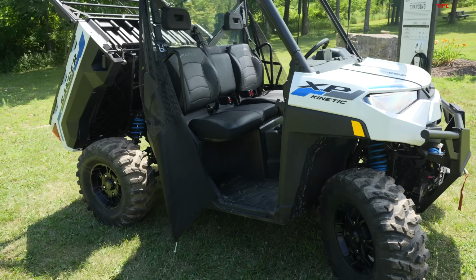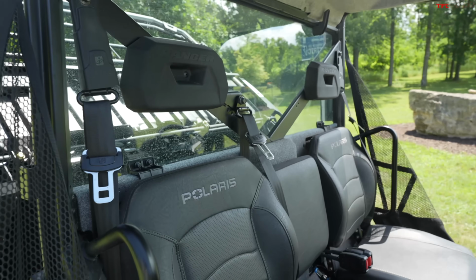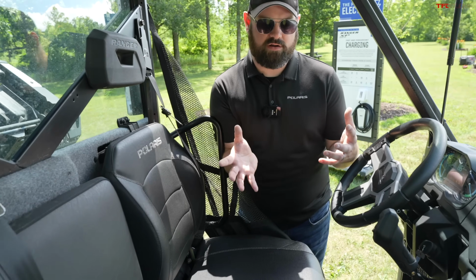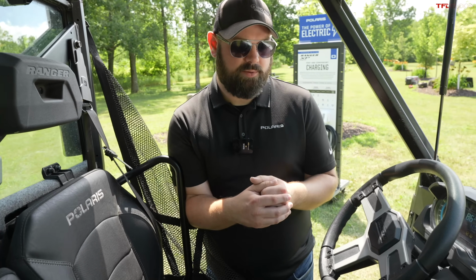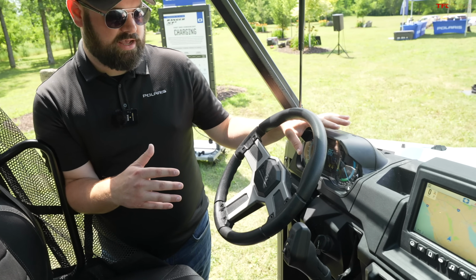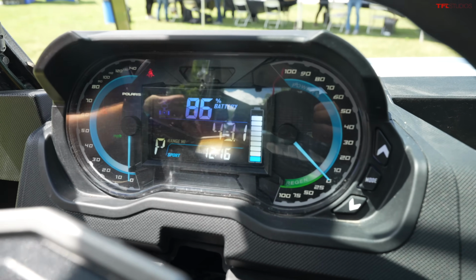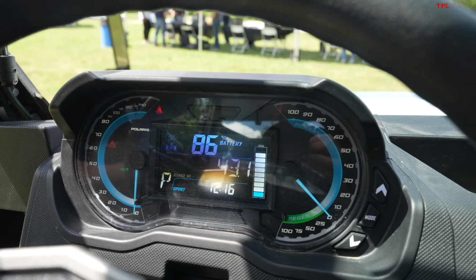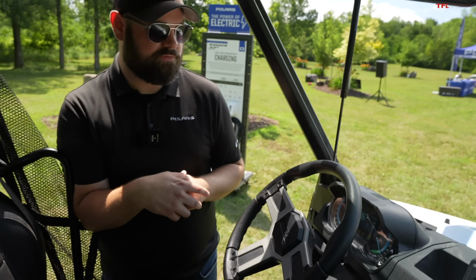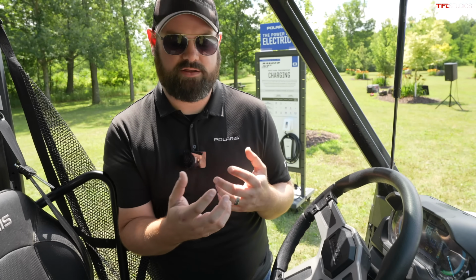Yeah, absolutely. In terms of the interior, can you give me a brief overview of the features we're getting in the cab? Yeah, absolutely. So the same great interior you would expect with any of our XP 1000 Ranger vehicles, but a couple of changes based on it being electric. So a brand new display here. Obviously, you don't need RPM and you don't need gas gauges. So you have a battery gauge this time, which indicates your battery percentage. You have your standard miles per hour and hours and an overall tracking of the vehicle. But we've switched out that RPM with a power percentage chart.